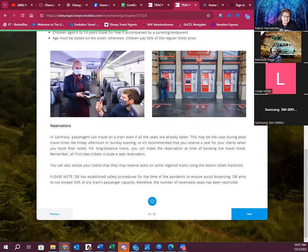Reservations. In Germany, passengers can travel on a train even if all the seats are already taken. This may be the case during peak travel times like Friday afternoon or Sunday evening. So it's recommended that you reserve a seat for your clients when you book their ticket. For long distance trains, you can make the reservation at time of booking the travel ticket. Remember, all first class tickets include a seat reservation.